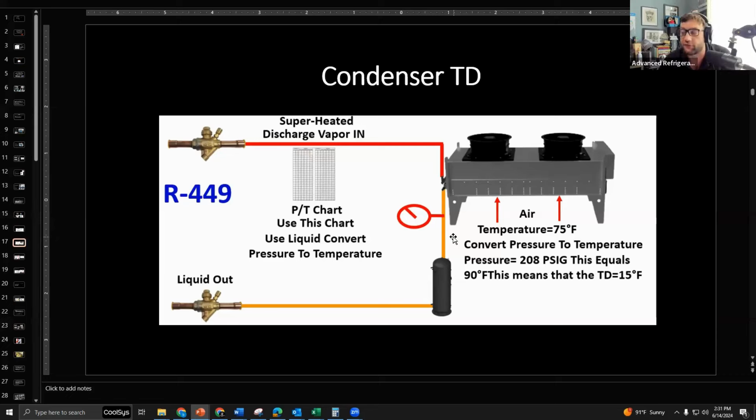And all things have a different TD, right? So you have residential units that can be as high as 35 difference between the ambient, and you can also have as low as 25. And that's really what makes up your SEER rating. What is SEER rating? It's the efficiency of the unit. So what makes it more efficient?